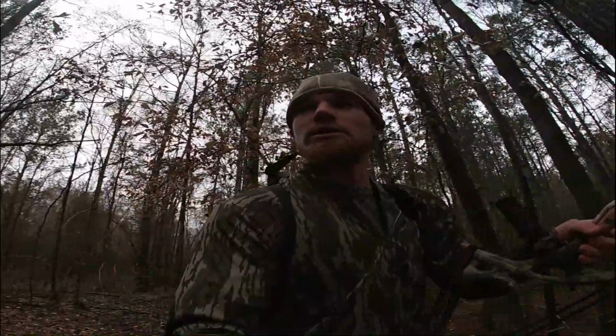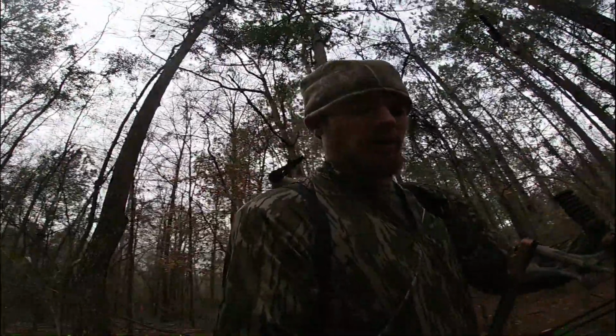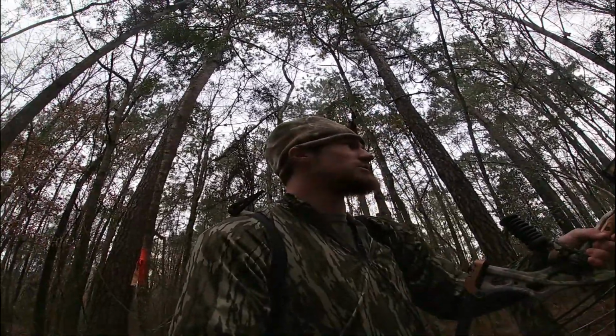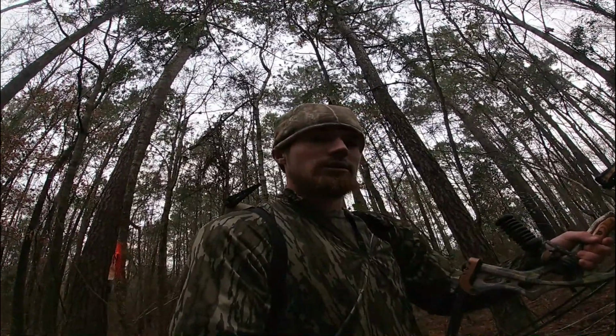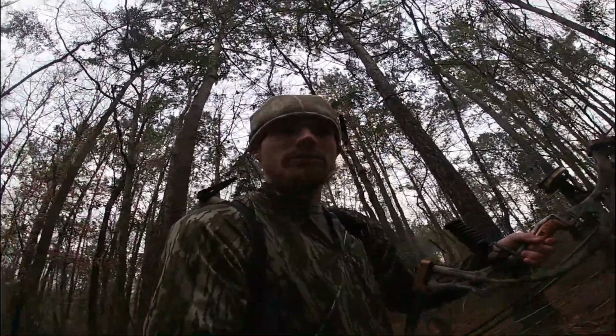Alright guys, we just got down, easing over here where we shot her at. Gave her about 30-45 minutes, but I just realized that I forgot my flashlight, so trying to get down and see if we can find some blood before it gets too dark. But alright, we're over here where I shot her at now.